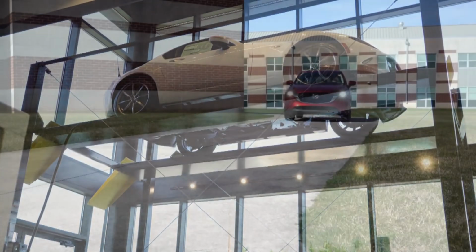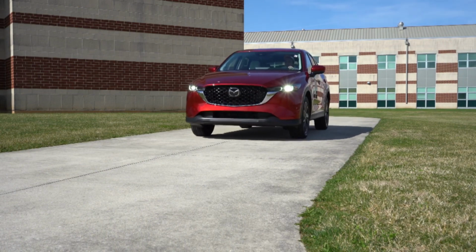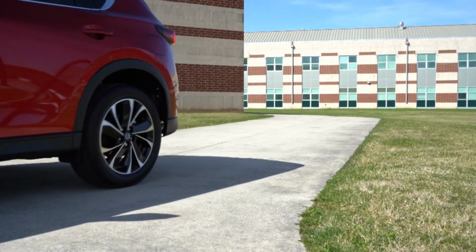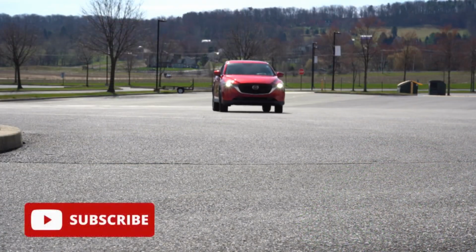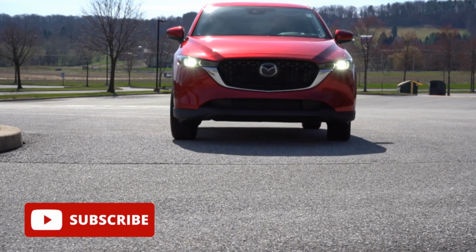But anyways, we're in the new CX5 today because there's been some exterior design changes for the 2022 model year, which I'm definitely a fan of. Also, incredible reliability according to Consumer Reports. Just pick up a Consumer Reports magazine. They give it a well above average reliability rating, which is amazing.